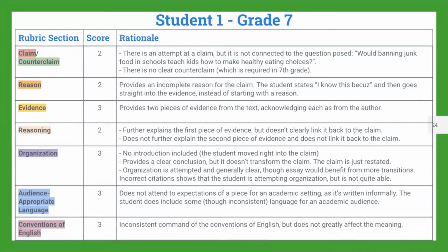I have a quick question. For the reason, so just by saying, I know this because, we feel like that's a 2 and not a 1 because they're attempting to state a reason? Yes, because a 2 is an attempt. Okay, so there's an attempt, okay. Yep. Got it.